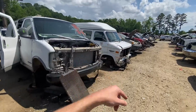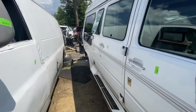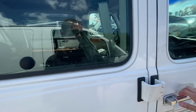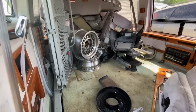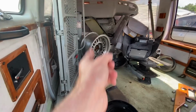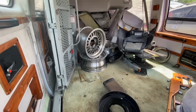Chevy van. See what the interior of this thing looks like. Wheelchair lift accessible vehicle. Oh, hell yeah. Oh, never mind. Just gonna try to push that in. Let's see if I can get this open. Oh, shag carpet. Oh, it's actually got some nice rims in it. Somebody's hiding rims in here to come pick up later. I guarantee that's actually what they did. They came in here and hid some rims to pick up later.